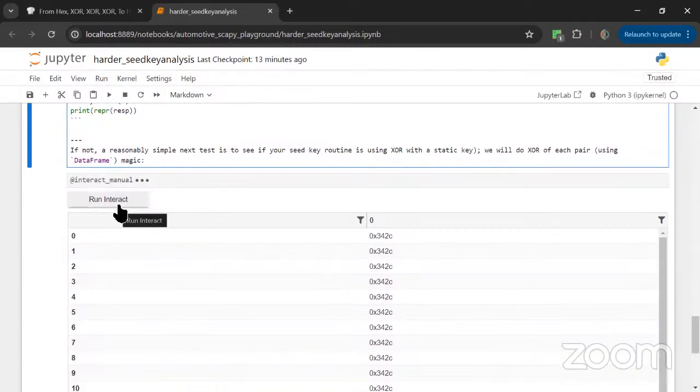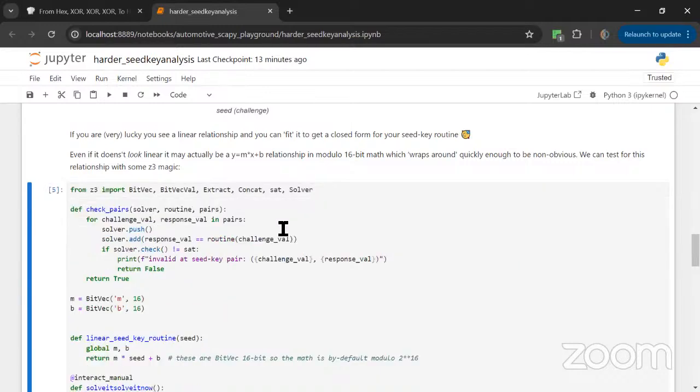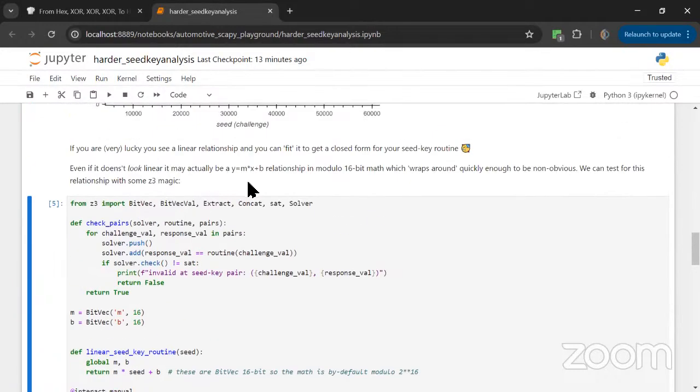So where's the button? This is the button right here. Just like that: routine is potentially valid. B and M are the following. And all we did was ask Z3 to look at the seed-key pairs. I think if I remember correctly, it only needed 3 to get those values. So it doesn't even need that many diagnostic captures to get the numbers.